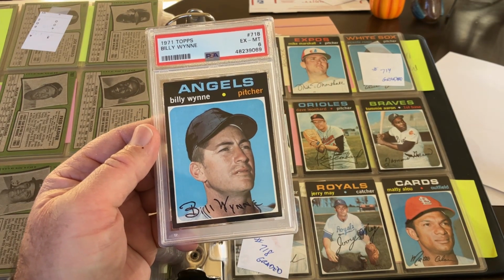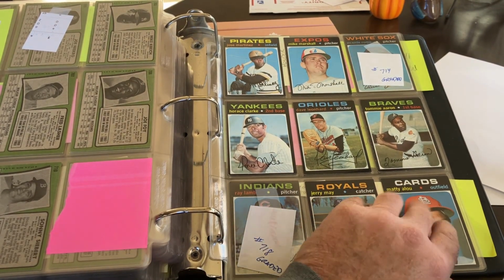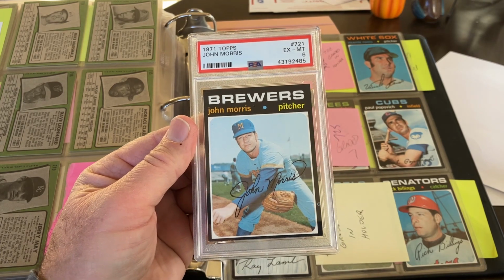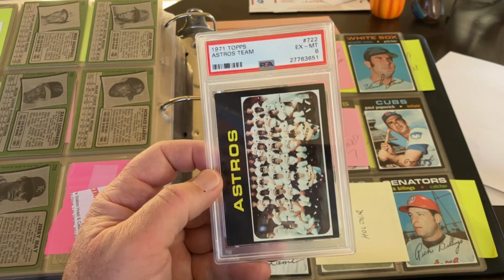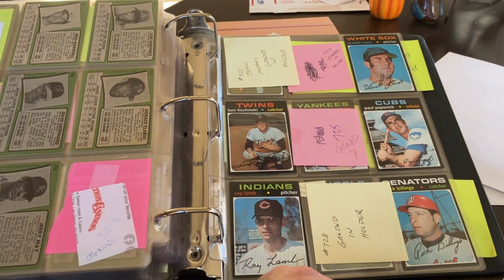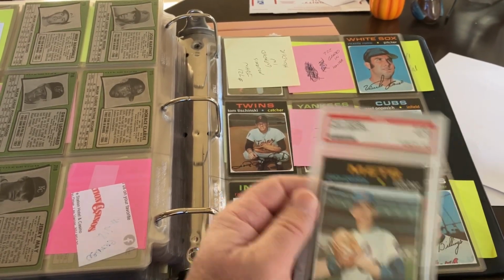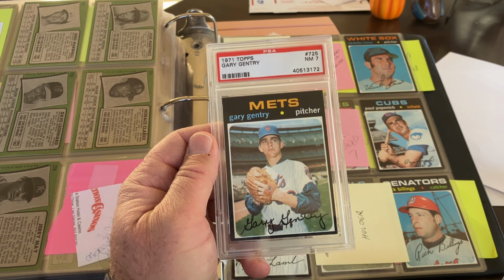Billy Wynn in a 6, card 718. So these are all high numbers. And a lot of these are short prints. 721. John Morris in a 6. 722, the Astros team. This is another short print in a 6. 725, Gary Gentry. This was one of the last 3 that I needed to like complete the set. These were ones that I didn't even have ungraded, and I just went ahead and bought them graded in a 7. Very tough card and a short print.